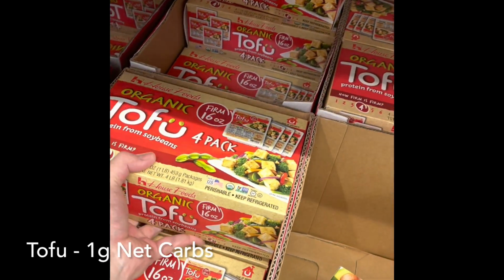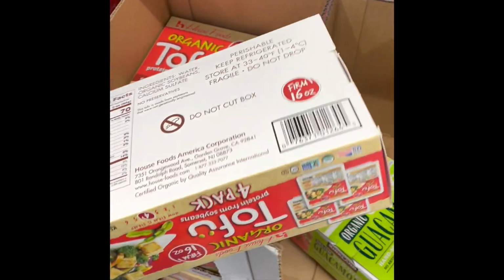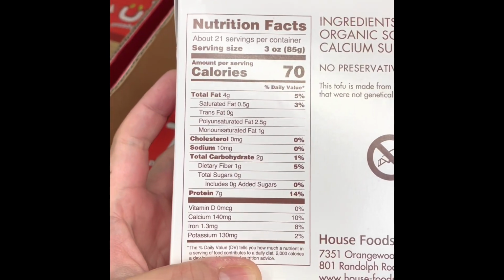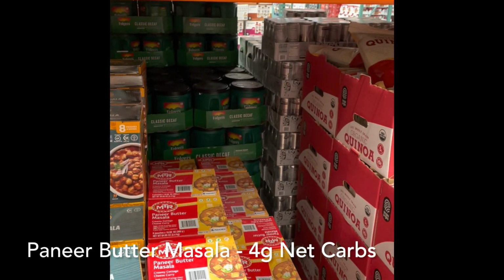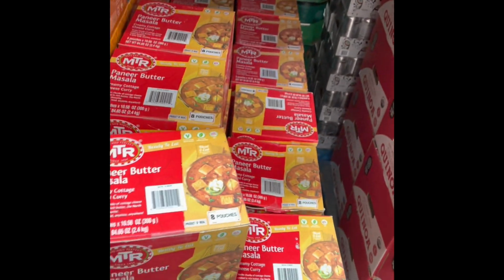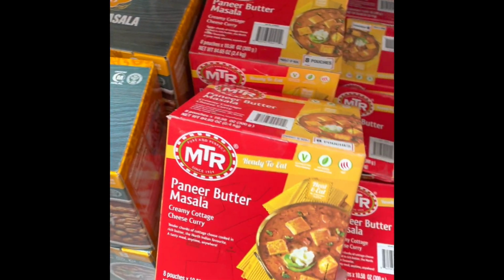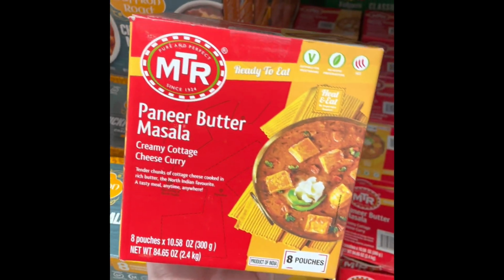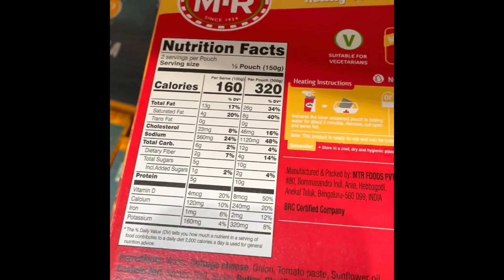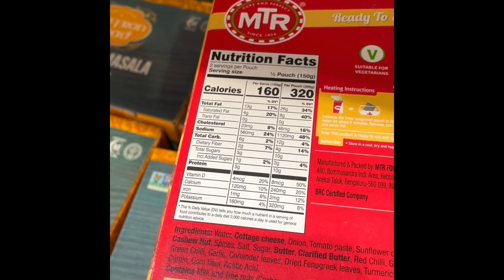For those that don't eat meat, Costco also has a great 4-pack of tofu. These are really great for all sorts of cooking, stir fries, sauces, you name it. Speaking of sauces, Costco also has ready-made paneer butter masala. Using this as a curry substitute to put in cauliflower rice or to use with tofu or just to eat as is, this makes a ready-to-eat meal in just a couple of minutes. At only 4 grams of net carbs per serving, this packs a ton of flavor in whatever you decide to make.